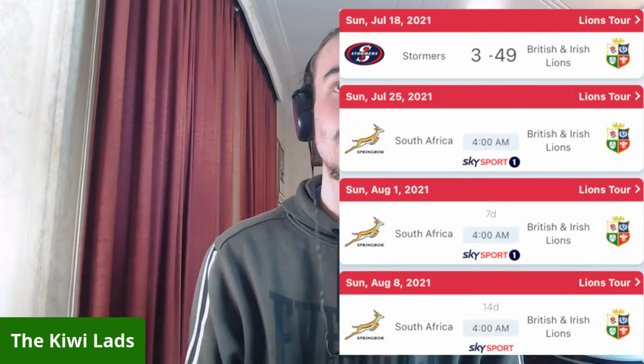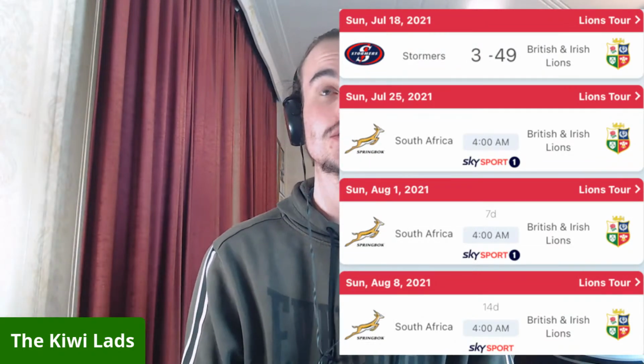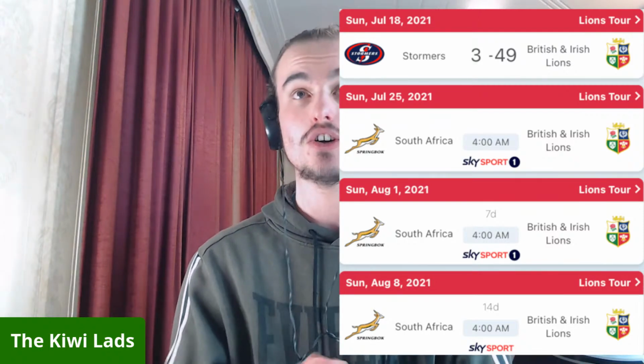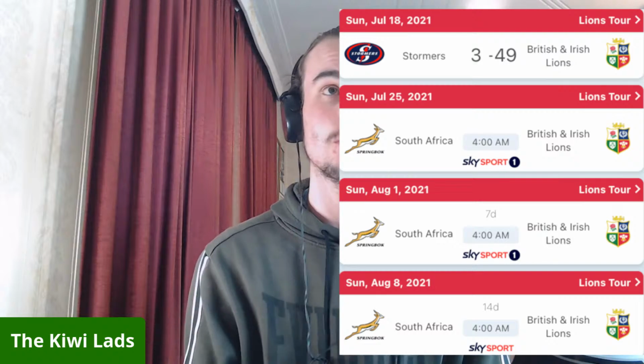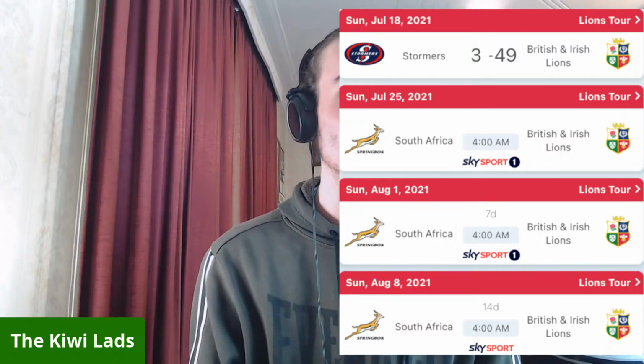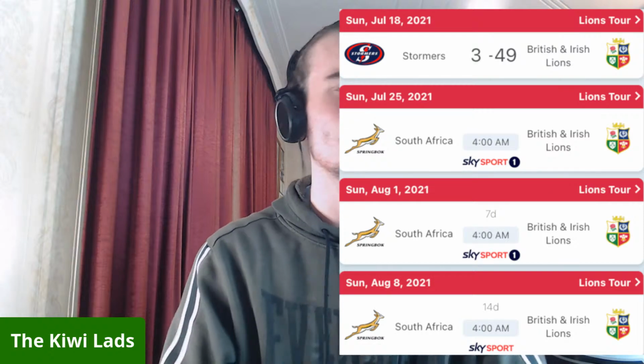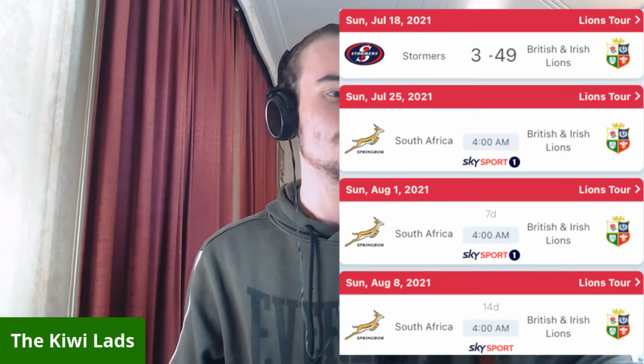But then the last game that they had played leading into this match was up against the Stormers. They were able to win it 49 points to 3, the first time that they were able to keep a side scoreless in terms of the tries. And that was up against the Stormers. That was only a couple of days ago. Or in fact, it was actually a week. Gee, tell you what, this week has been flying by for this British and Irish Lions.